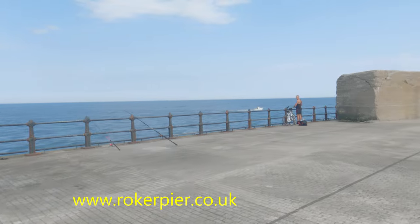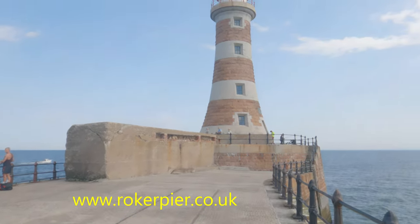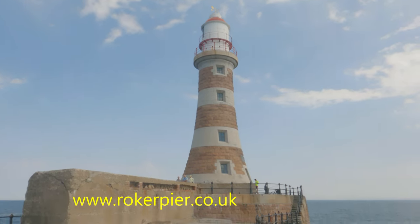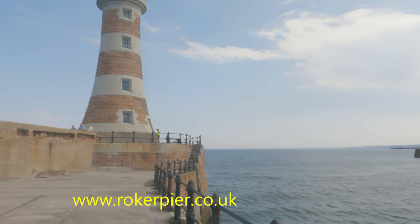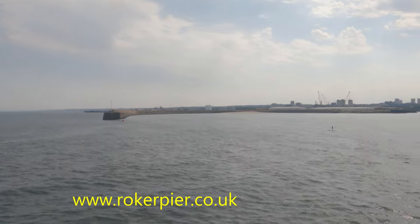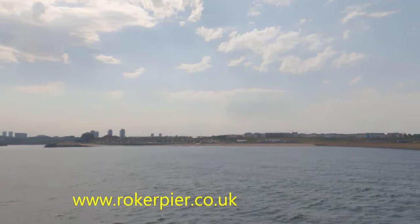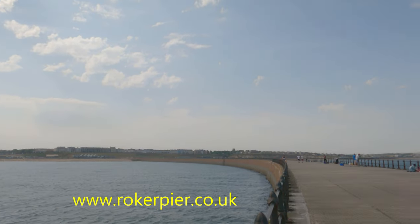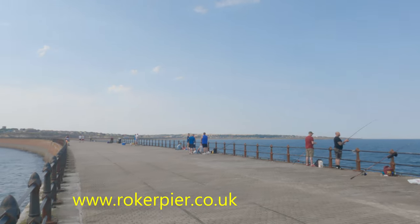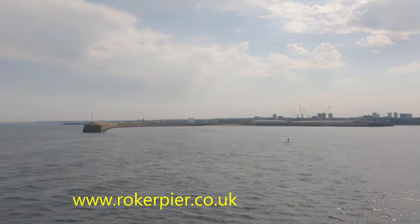Visit the lighthouse. There is a website you can go to, rokerpier.co.uk, and you can book a tour of the lighthouse. And there's also a tunnel that you can walk along, and it costs about £8 for an adult, but you can actually book group bookings as well. But if you go on their website, www.rokerpier.co.uk, you can find out much more about it.